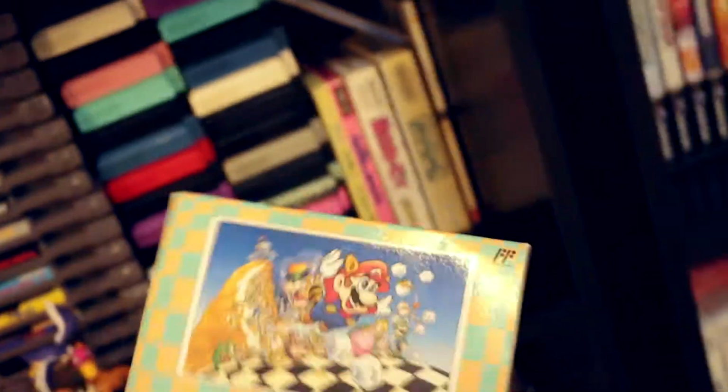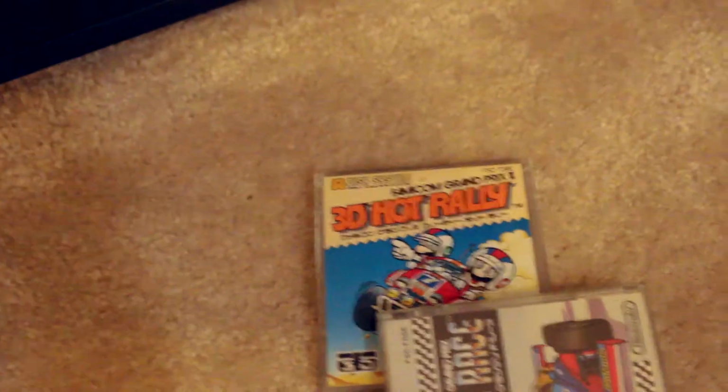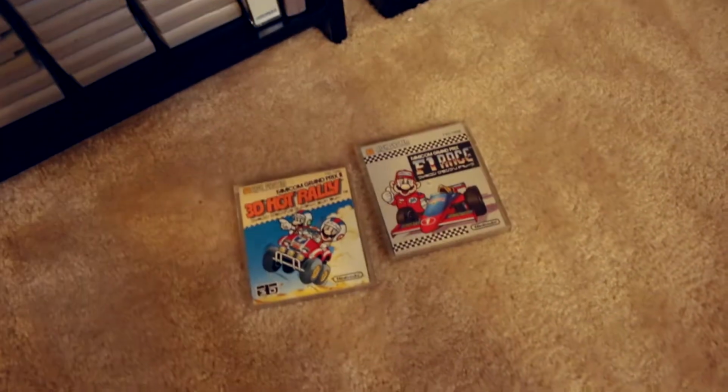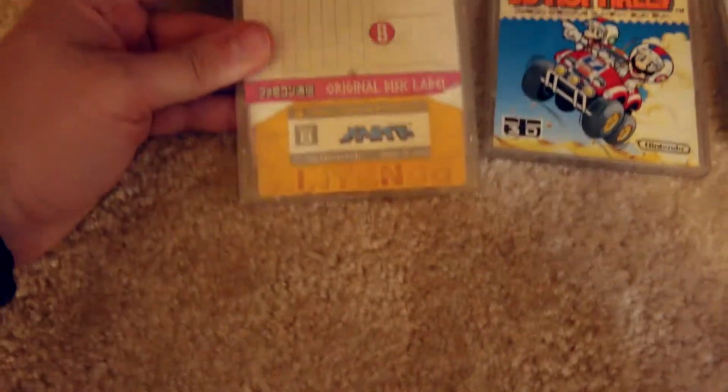Maru and Mario 3, all complete. And here's some Disk System games. I'm going to throw them on the floor here. Got the racing games going. That's a loose copy of Metroid.